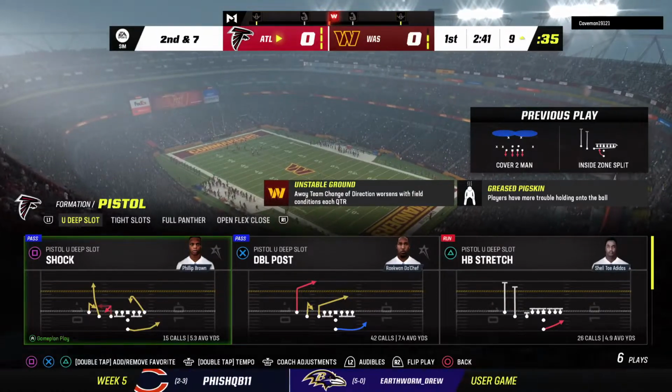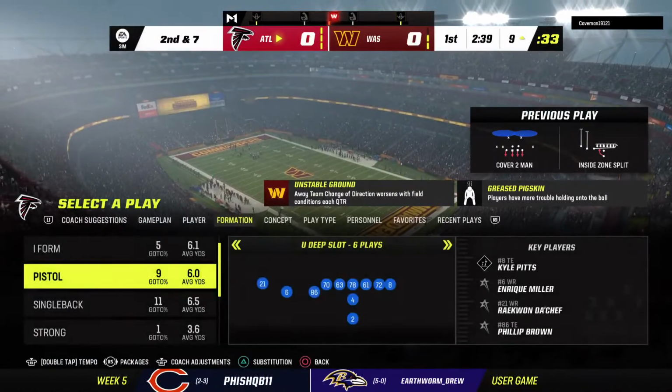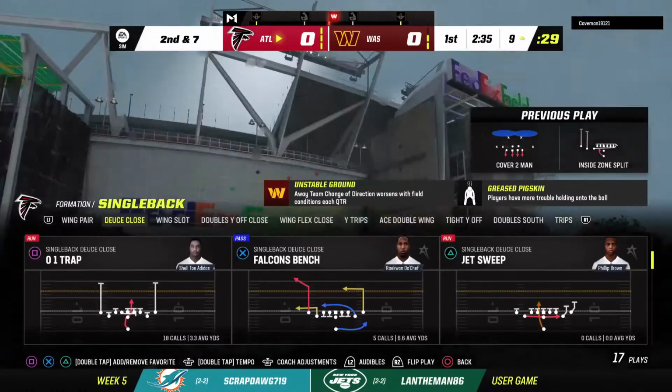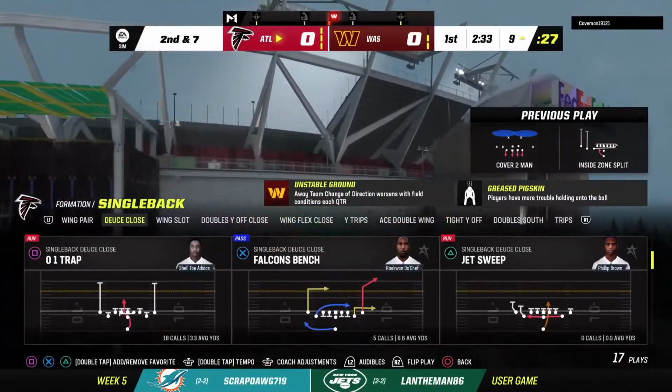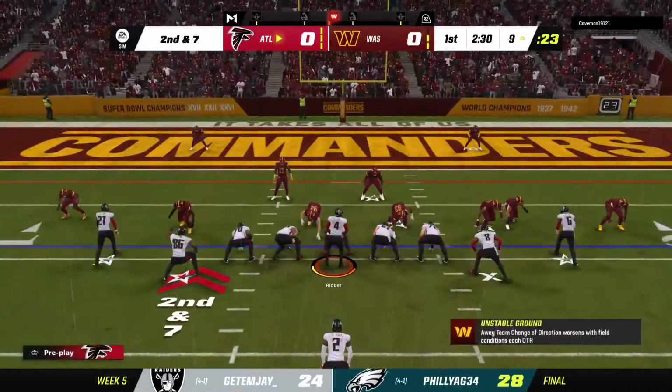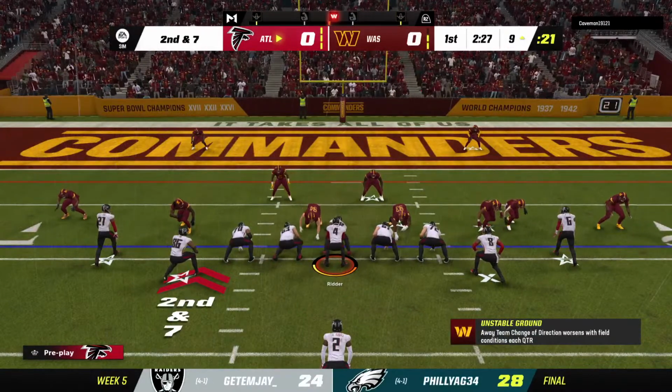Well, they certainly had success throwing the ball on this drive, and not as much running it, as we just saw once again on that last play, stopped after a very short gain. But I wouldn't abandon the run totally, because otherwise, pass rushers just tee off on your quarterback. Makes it very, very difficult for him in that situation.